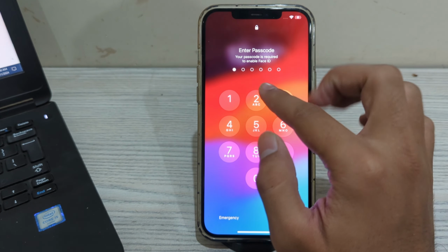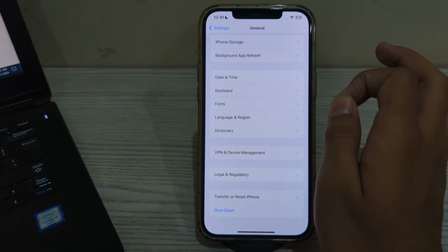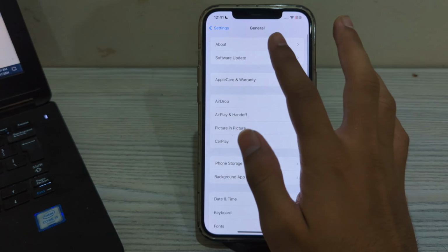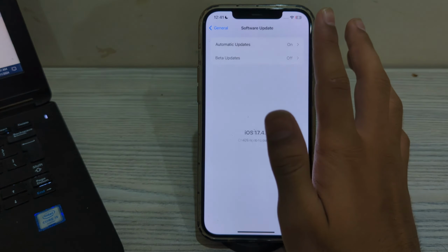After restarting your iPhone, you have to simply check for any update. If there is any available update besides 17.4.1, simply go to settings, then go to general, tap on software update and check if there is an available update for your iPhone. If there is, then simply update your iPhone to the latest version of iOS 17.